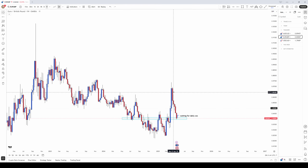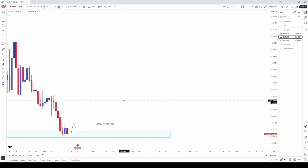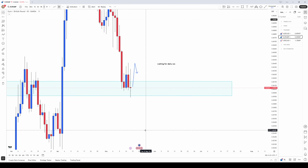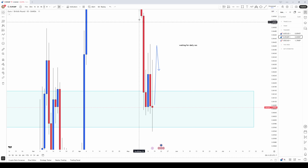Euro GBP, we're bullish on the pullback. Daily is bearish. However, I'm just waiting for the shift to look for my entry. Now, the reason I count this as a structure point is because we created a lower low and the lower high is somewhere all the way up here, and then we created a new lower low right now, and I'd count this as the lower high. So all we need is a shift, and I'll look to enter on the wick pullback.